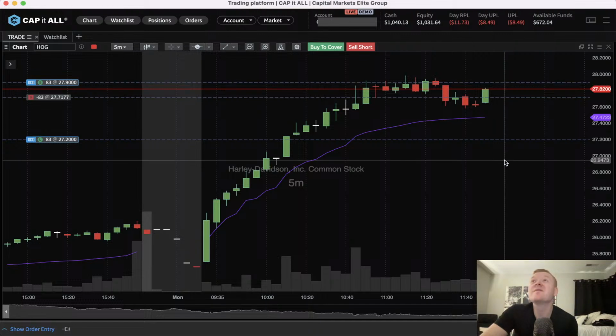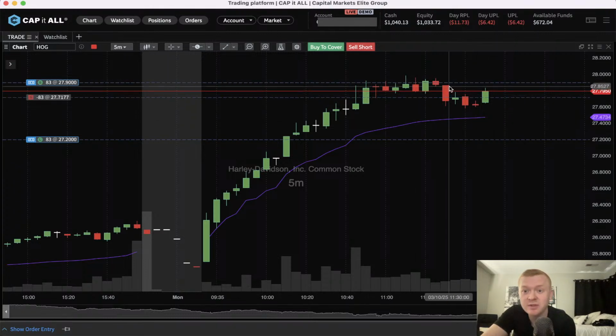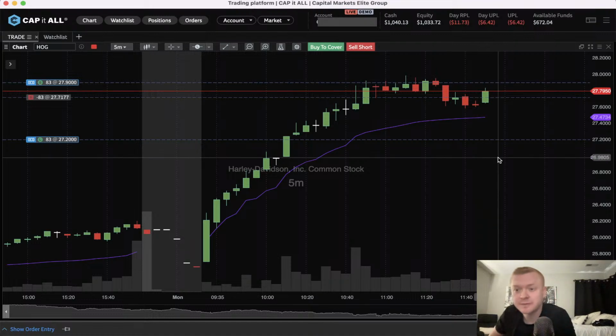27.90. The 50-day moving average is at 27.50, which is popping up and over. I was suspecting this may get this pop, slow down, fade, and pull down underneath that. So far, not the case at the moment. Sitting with this 27.71, 27.90 stop.